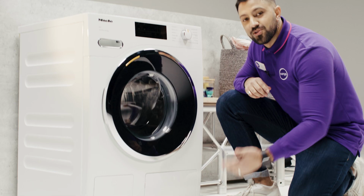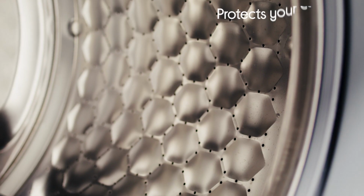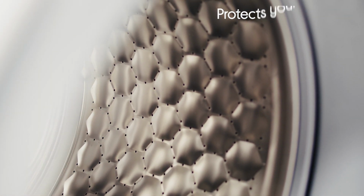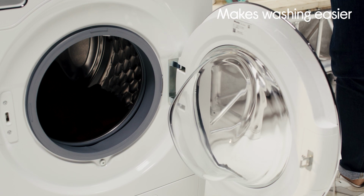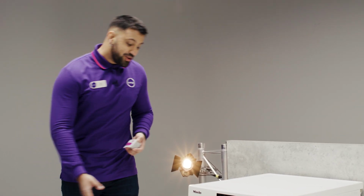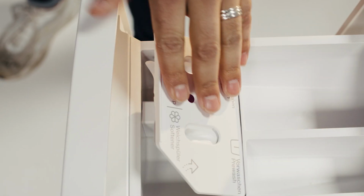Your clothes are looked after by the Honeycomb Drum design. Its specific structure takes care of the fibers of your clothes, but also prevents any items from snagging or lathering. It makes it really easy to take care of special items like sports kits, silks and woolens with the portion capsules. All you need to do is pop them in and TwinDos adds them to the cycle at exactly the right time to give you the best results.